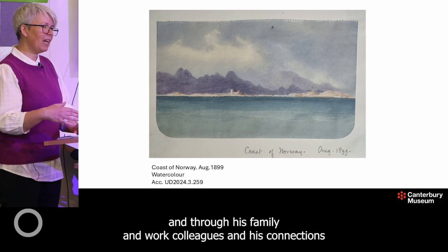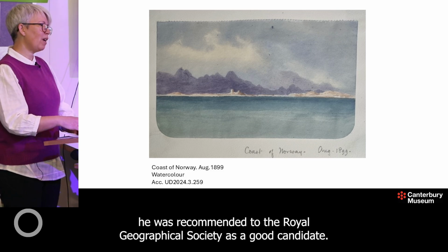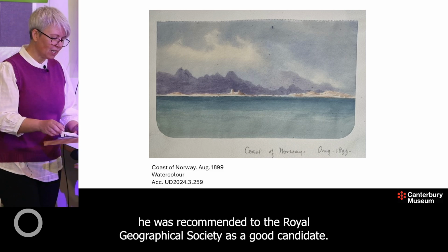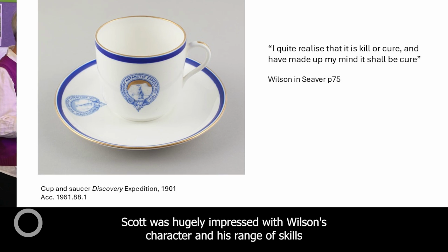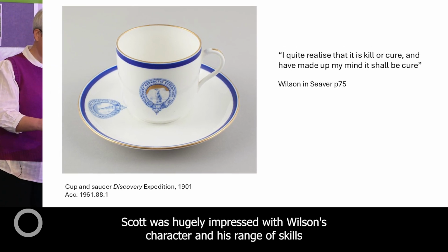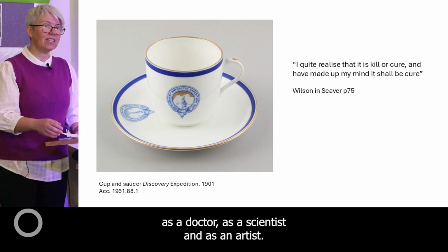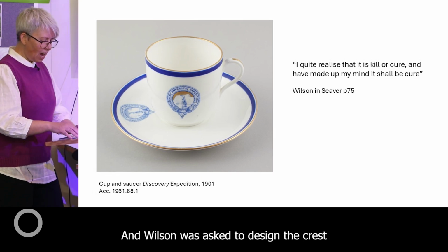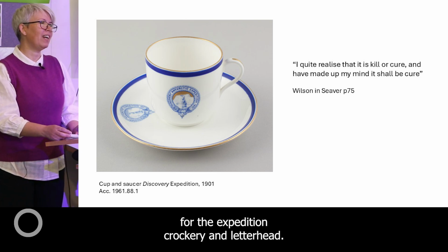And through his family and work colleagues and his connections, he was recommended to the Royal Geographical Society as a good candidate. He met with Scott, and Scott was hugely impressed with Wilson's character and his range of skills as a doctor, as a scientist, and as an artist. And Wilson was asked to design the crest for the expedition, crockery, and letterhead.